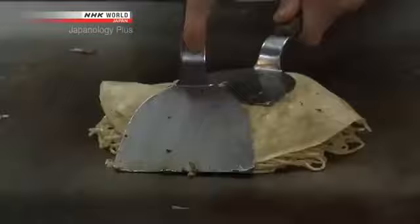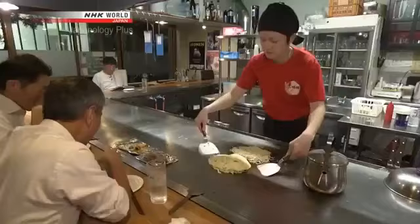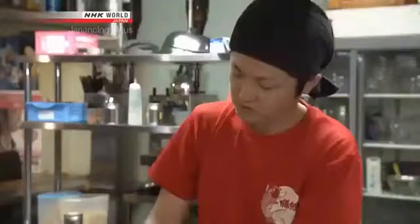One customer was such a fan that he opened his own restaurant. And of course, okonomiyaki with jalapenos is the featured item. Masaru Hiraoka happened to eat at the restaurant run by Lopez and was amazed at how good the okonomiyaki tasted. He apprenticed to Lopez for 2 years, then opened his own place in 2010.